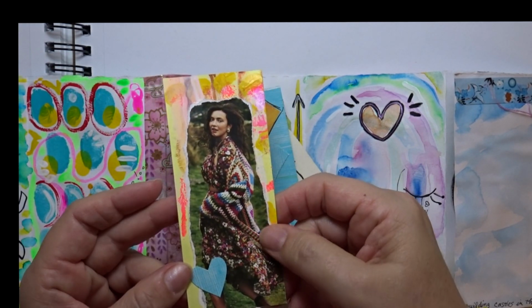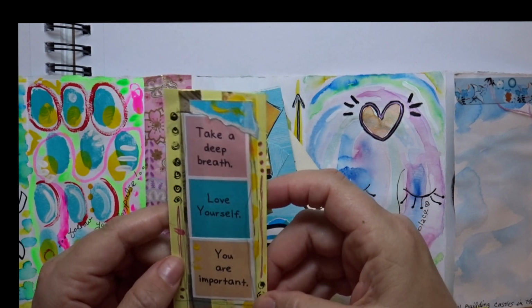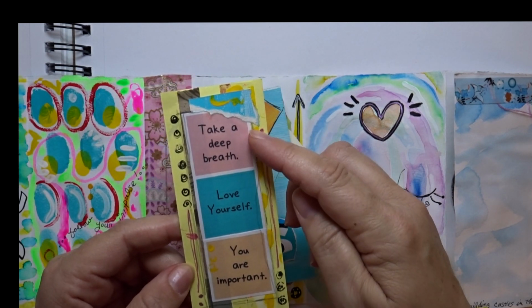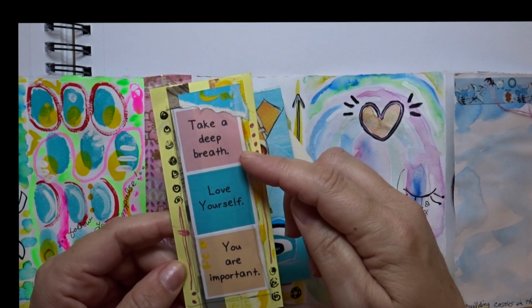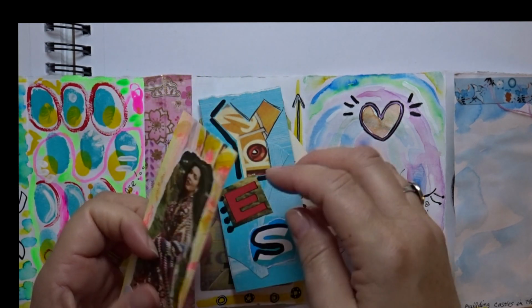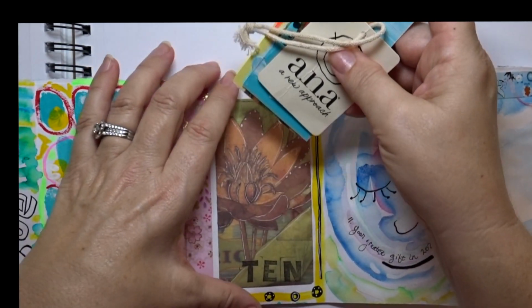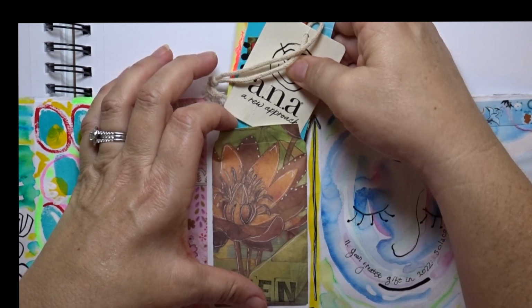Here's kind of a free-spirited person running along in nature, and then some stickers. Take a deep breath, love yourself, you are important. Just little yes affirmations to remind me about myself, to remind you about yourself.